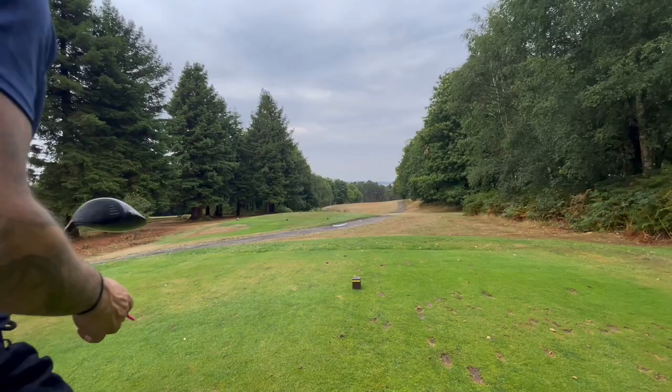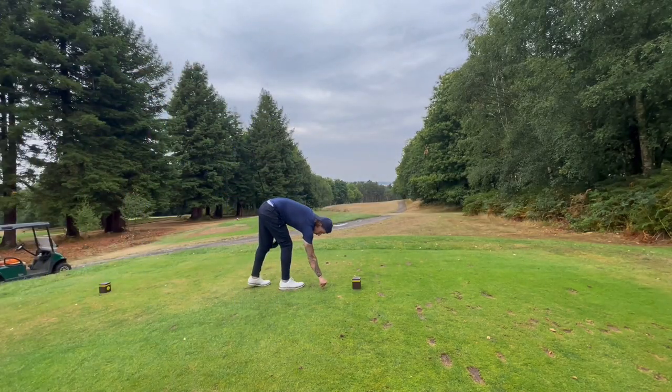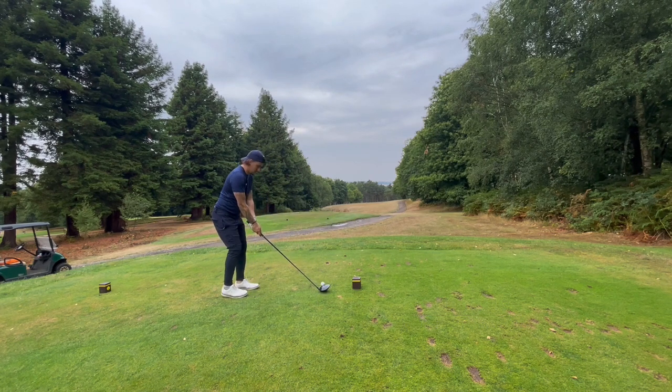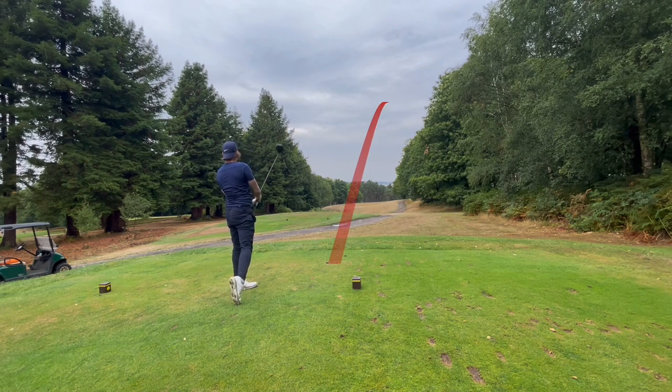Now onto a par four on the 17th, 390. Let's go. My battery is really going to die, so I'll take it, but it's going to die. Right, par four here, dog leg right. Nice, easy swing away. Lovely. Cut that corner.